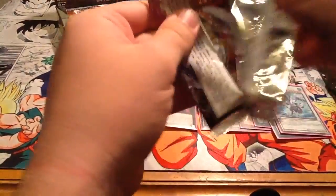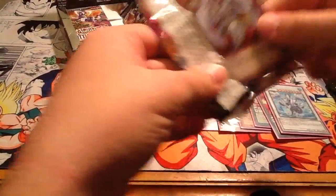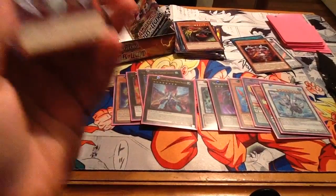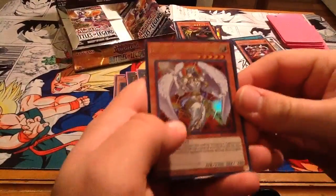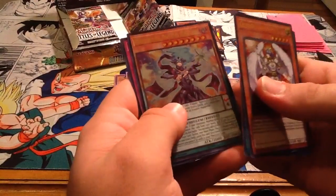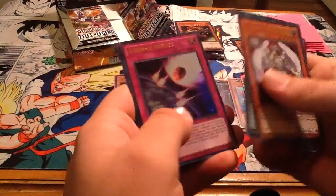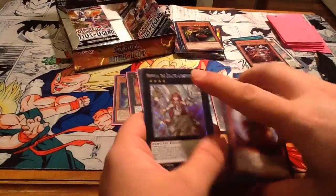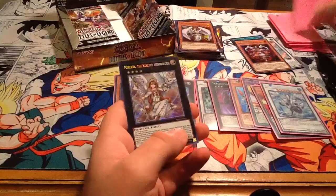Alright, we got about 3 packs left. Wow, Trishula, Phantom Knight to Break Sword. Wow, what else could we get? We have another Lightsworn Angel, another Transmodify. Oh, wow. Performer Pal Odd-Eye Dissolver. Jurassic Impact. Oh, my God. No way. Are you kidding me?